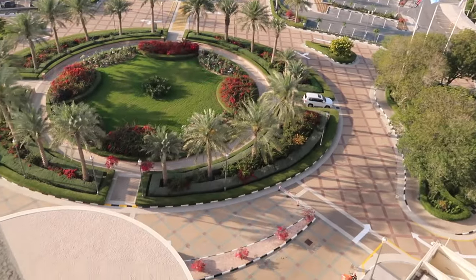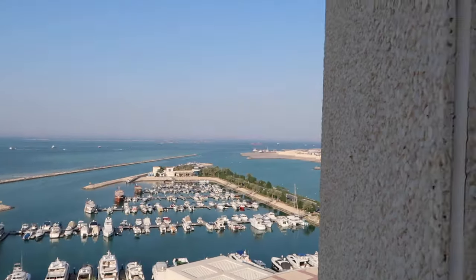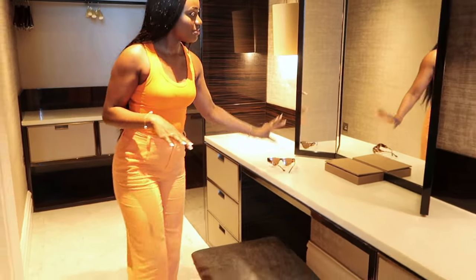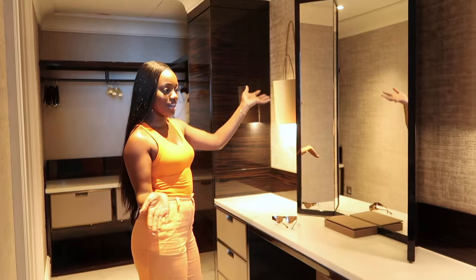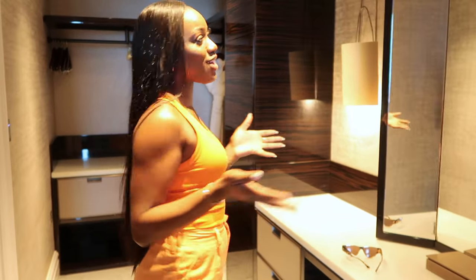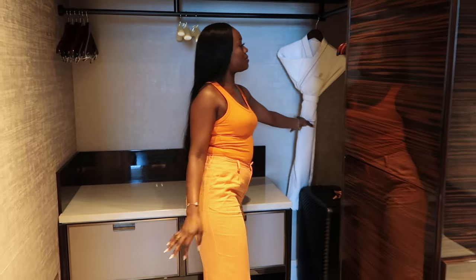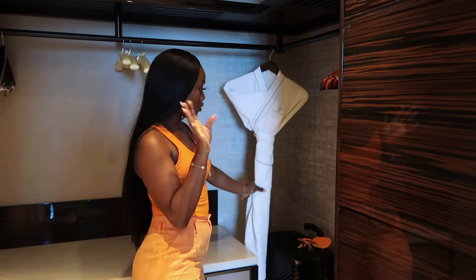Look down there, the gardens. Wow, it's crazy. So big. This is a nice little chaise lounge seating area. Now this is the walk-in wardrobe area. Guys, I can't even say too much. Who wouldn't want to get dressed here every day? We've got storage and we've got robes, and Denise has a robe as well in the bathroom.